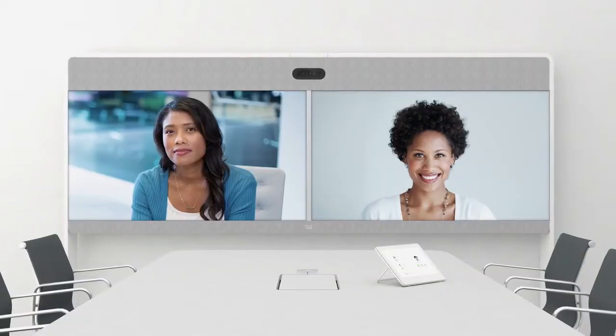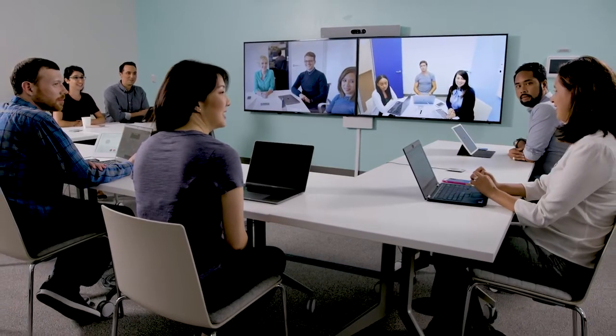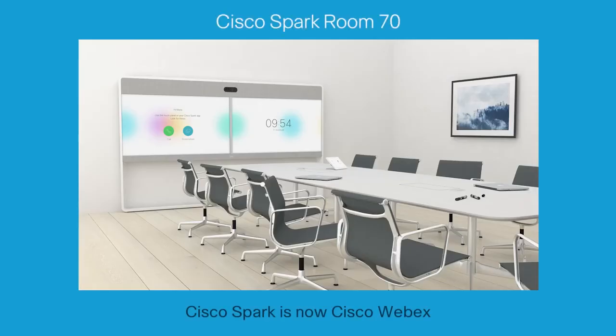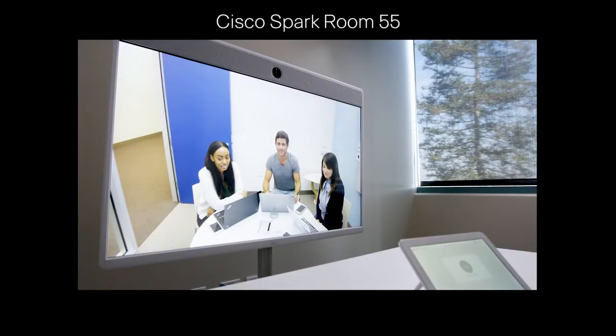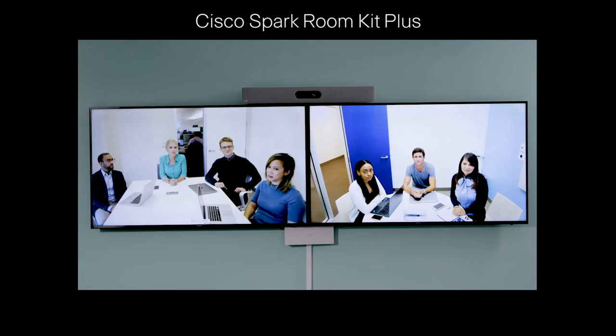The Room 55 and the Room Kit are meant for smaller rooms that seat up to 7 people. The Room 70 and Room Kit Plus are for larger rooms for up to 14. Regardless of where you put them, the Cisco Spark Room 70, Room 55, and the Cisco Spark Room Kits bring advanced meeting experiences to every room.